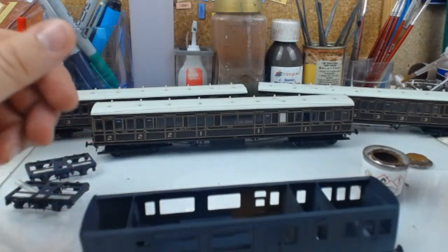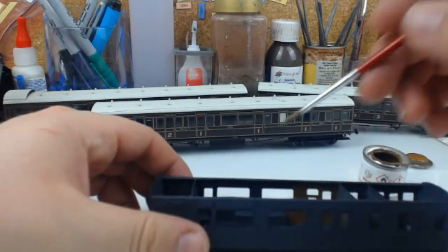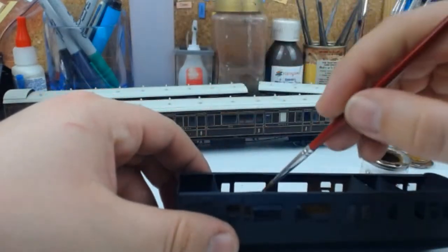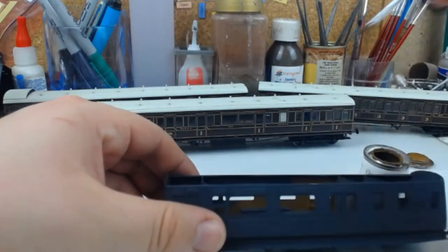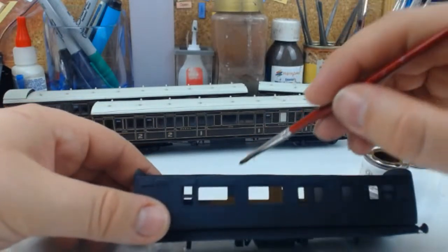Right, thanks. Had to go Fox transfers recently for a friend. Renumbered 4MT to 80151. Excellent. And how did it go? I hope it went well. I do like Fox transfers.